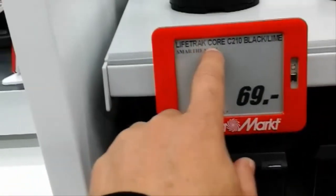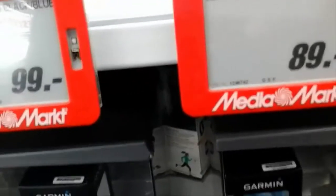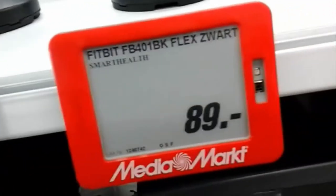And I'm standing here at the Saturn, in front of many watches. And here you can see, this is the Live Track Core, the C220 Black Line, 69 euros. But I don't think that we're looking for a thing like this. I think we want to go for some Android device. Let me put this one back. I really don't know what these things are, but this is a Fitbit Flex Black, whatever it is and what it means. I'm trying to put it, but it's not standing.